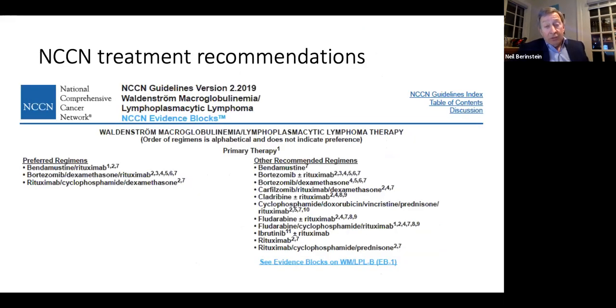So how do we treat Waldenstrom's now? What is the first line treatment? And again, I am focusing tonight on first line. At the end, if you wish, we can also talk a little bit about what the options are for recurrent Waldenstrom's, but that's not the focus of this discussion now, because the trial that I'm going to propose is in first line Waldenstrom's.